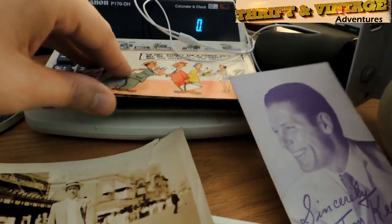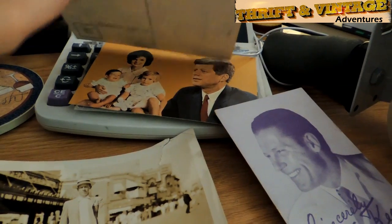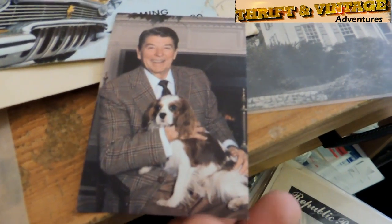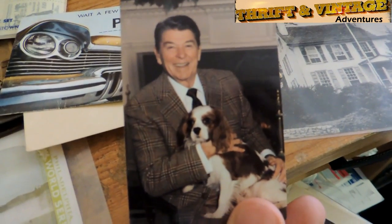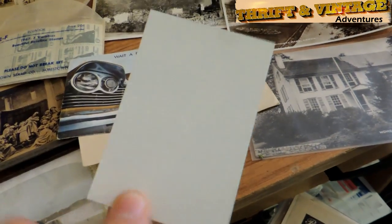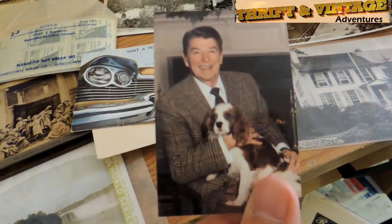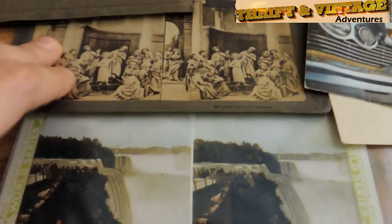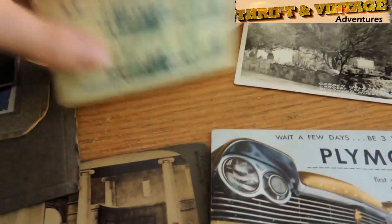A whole little stack of other postcards right here. There's a John F. Kennedy, for example. And while on the presidential ephemera, this is a Ronald Reagan photograph. Seems like an original photograph. Not exactly sure who might have took this or what it might have been originally sent with. A couple other cool photos right here.